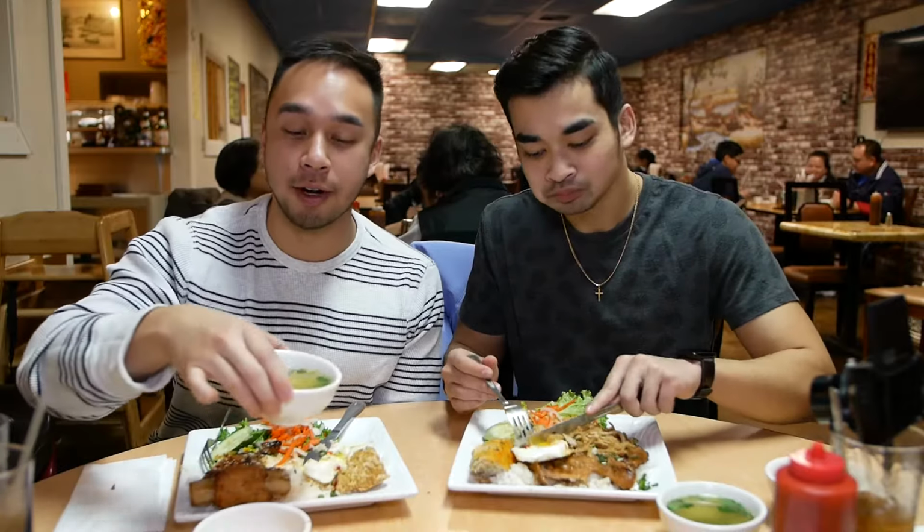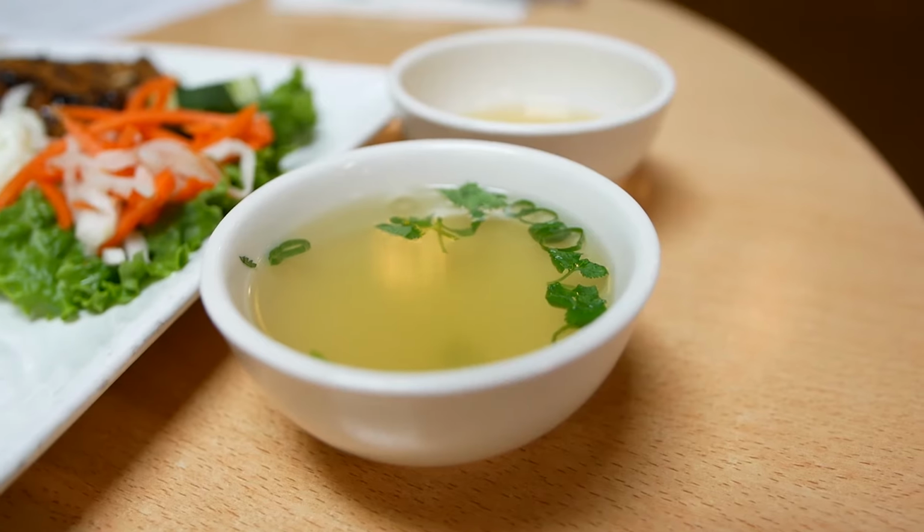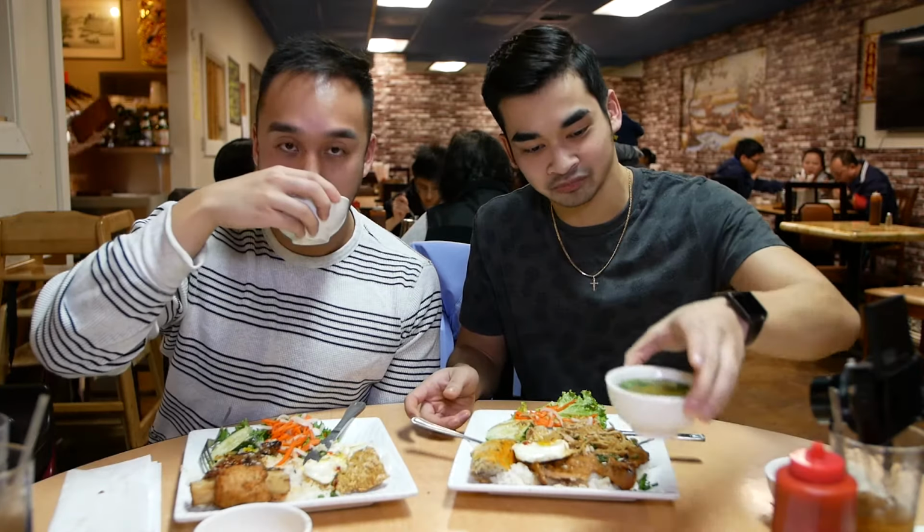So another thing we have here is soup. We really like having the soup because it kind of refreshes your palate again. Kind of washes everything down. Nice and cold. Nice cold soup. And after you wash down all your food with the soup, you just dig right back in.